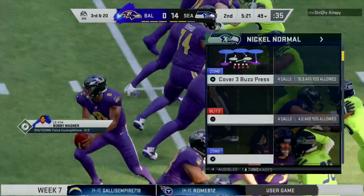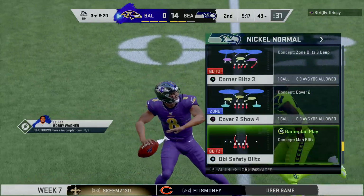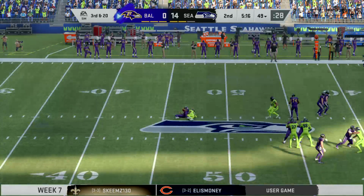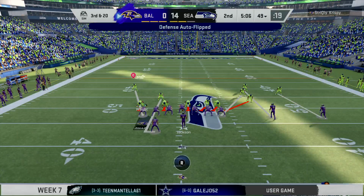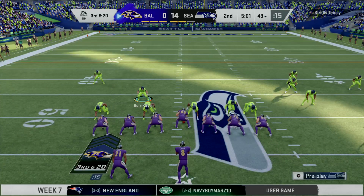Well, someone's been up to the task so far in this game. They are already up a couple of scores, Brandon, and guess what? I think they're just going to pin their ears back now and get upfield and get after the quarterback. Been such an impressive first half to get that lead. Now after that sack, it's 3rd and long for Jackson and the Ravens.